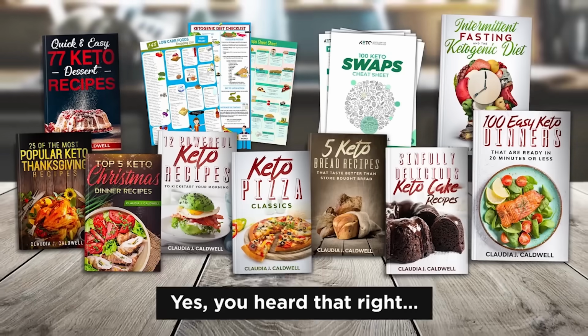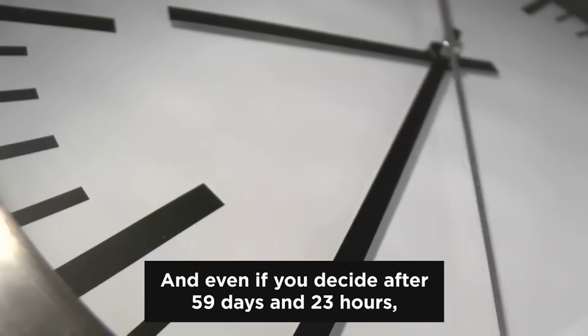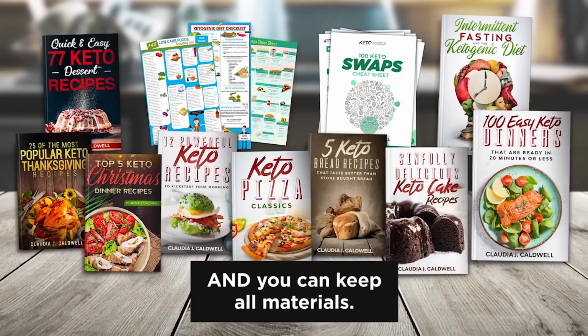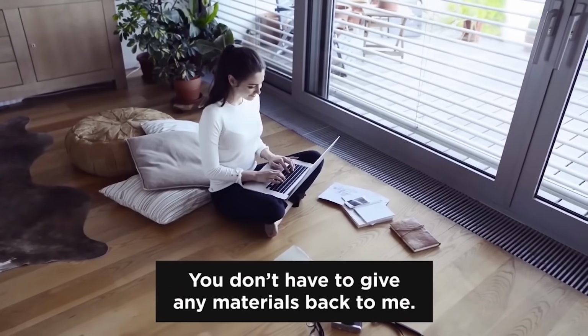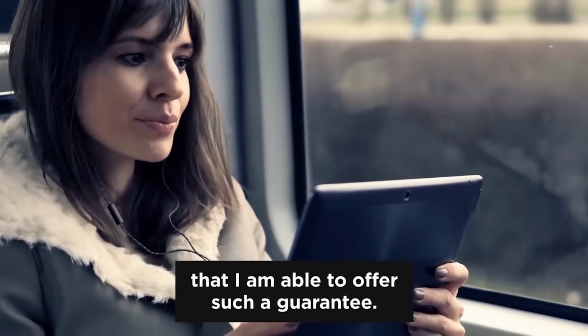Yeah, you heard that right. You can take advantage today and go through everything for a full 60 days. And even if you decide after 59 days and 23 hours that you don't like it, you'll receive all your money back and you can keep all materials. You don't have to give any materials back to me. You can keep all resources and recipes. And I'm so convinced that you'll love my meal plan that I'm able to offer such a guarantee.